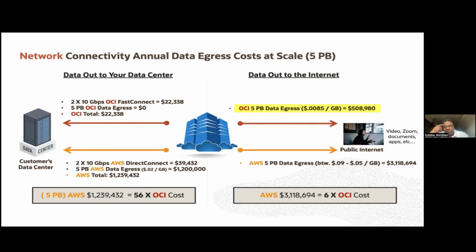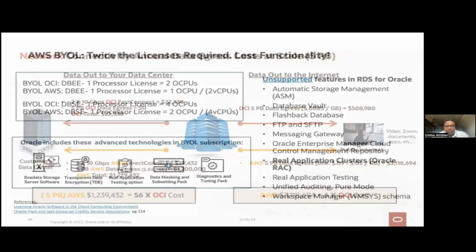What about data out to the internet? If we move the same 5 petabytes of data outbound to the public internet, it's $508,000 on Oracle. And on AWS, that's over $3 million, which equates to 6 times the OCI cost. So you can see these are not small things to overlook. So as you're doing your calculations, just remember these things here, right?